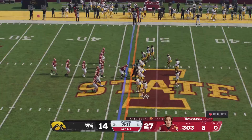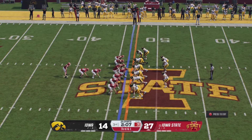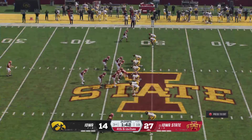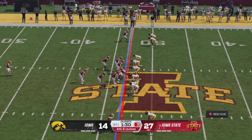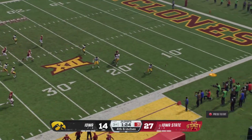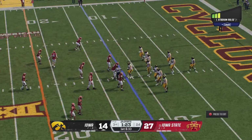He snagged it, but he'll be stopped short of the first down. Good, solid pickup on that play. He'll keep it on the sneak. And the defense stands up this offensive line and stuffs him right at the line of scrimmage. He didn't get it. The kick is on its way. And they'll let that one go, and it'll roll out of bounds.